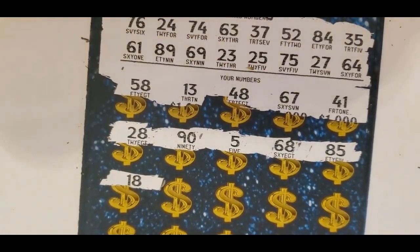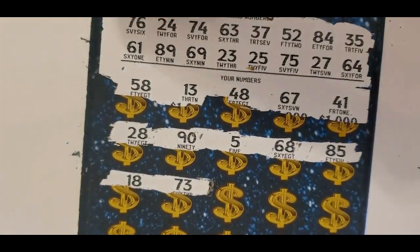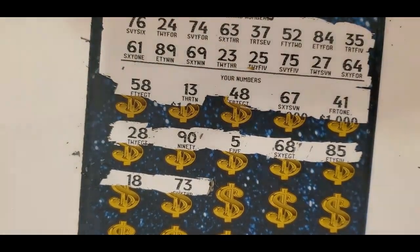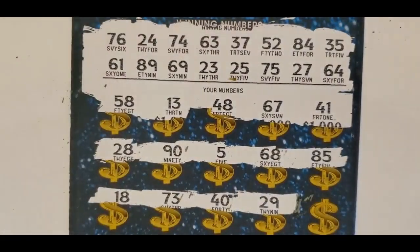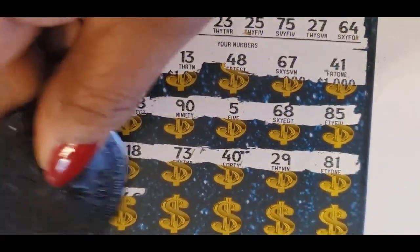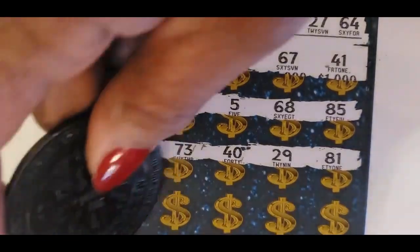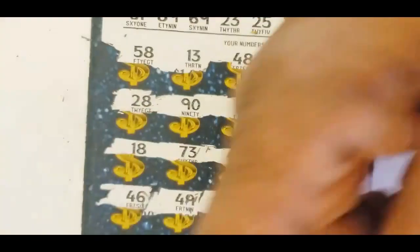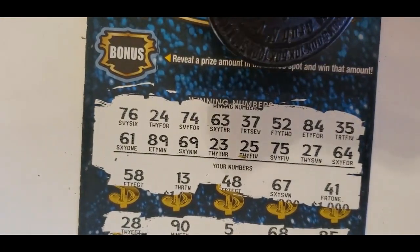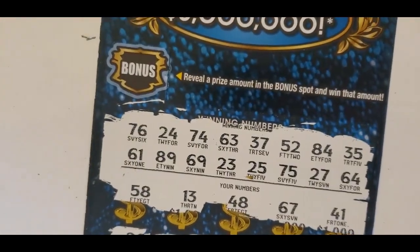18, no teens, no single numbers, 73, we have that 74, 75, 76, 40, nothing with a zero, 29, 81, 46, 49, 45, there are no 40s, no teens, no singles, and nothing with a zero.